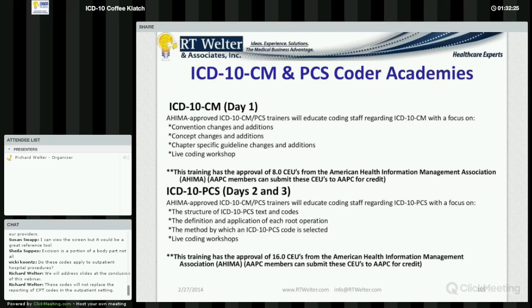Day 3 involves a lot of workshopping with complex op reports. So you're given the opportunity to code both the surgical procedure and the diagnosis. So you will apply the knowledge you started learning from the beginning of day 1 all through the middle of day 3 to those complex op reports. CEUs are granted, and while this is AHIMA content, AAPC does accept these CEUs.